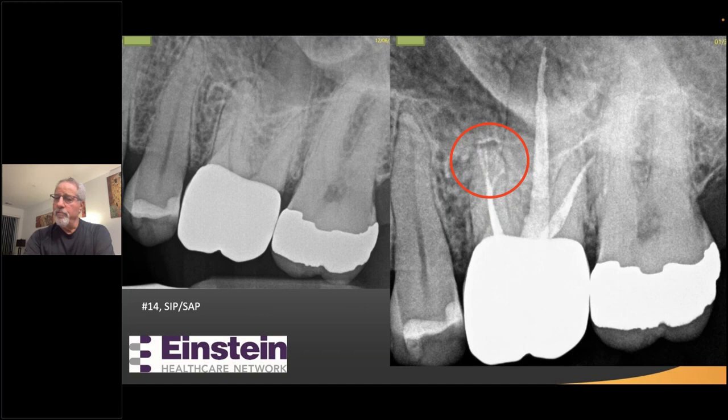Again, resident cases from Einstein. You see this intricate complex at the apex of this mesiobuccal root of this maxillary molar. Clearly, there's no way that we were able to get instruments to patency on all these, because I know this quite well. So this was BC Sealer and mostly single cone. So how does this happen?